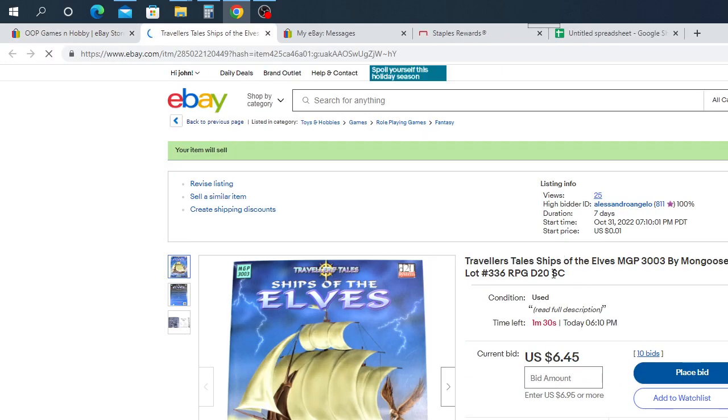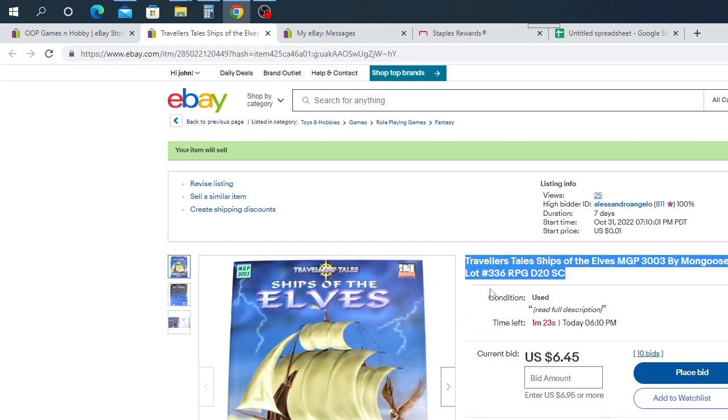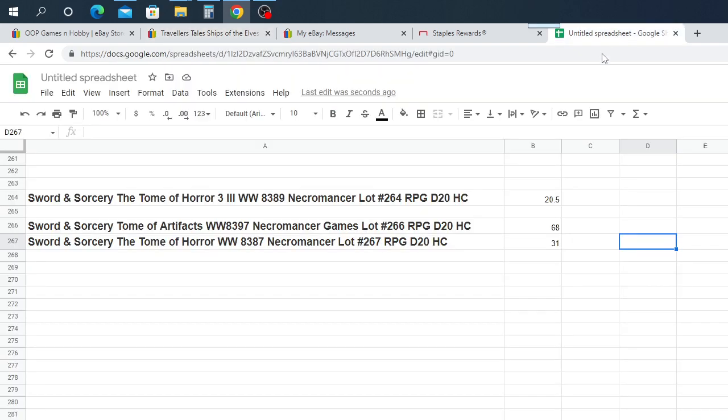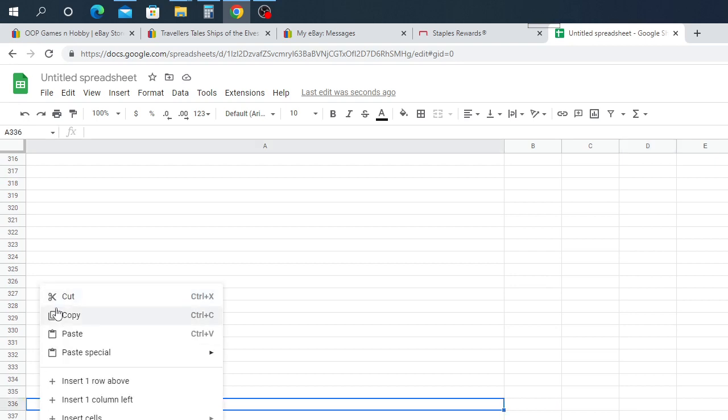The Ships of Elves, another boat thing. Nothing too fancy here. 336. Right here, paste.